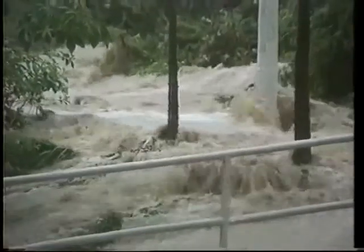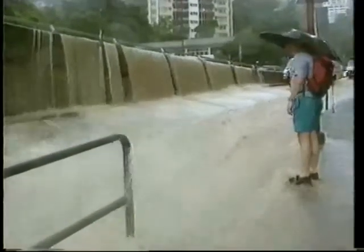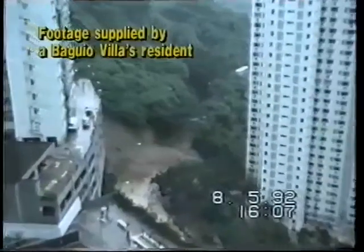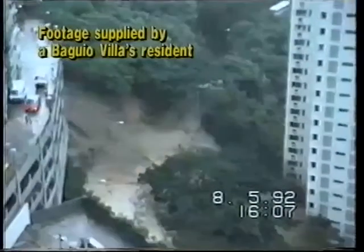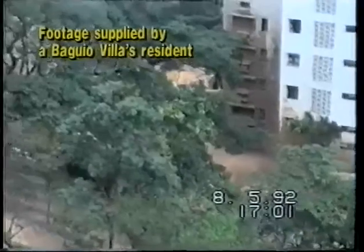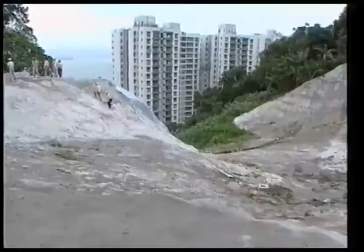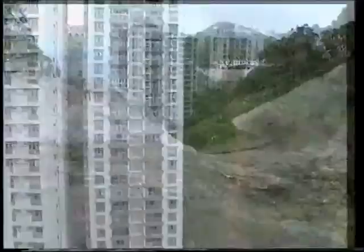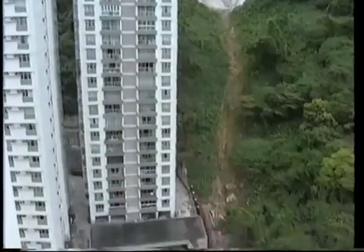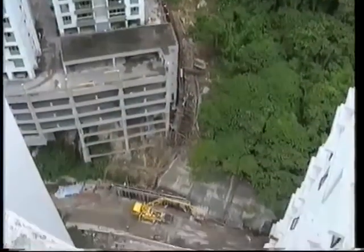On the 8th of May, Hong Kong witnessed its heaviest downpour for 30 years. In just 8 hours, 300 millimeters of rain fell on the territory, equivalent to 12 inches. The retaining wall behind Block 26 at Baguio Villa collapsed, and a large quantity of debris was washed down to Blocks 43 and 44. 2 people died. The GEO later discovered that this particular retaining wall was not on the official catalogue of slopes. In other words, no one knew that it posed any danger before the landslide.